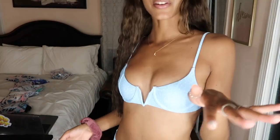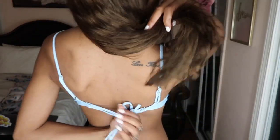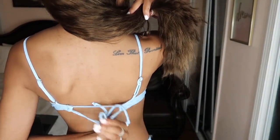Alright guys, so here it is on. This one is so cute. The overall quality is so nice. I love the color. I love the fit. I'm gonna just show you guys the top, the back. It has a tie right here. I am really tied in the right spot, but you guys get the idea. And here it is without the padding. Honestly, on this one, I kind of like the padding, so I'm probably gonna stick it back in. I'm just holding the strings back here because it's falling off. But yeah, I don't know. Let me know what you guys think.